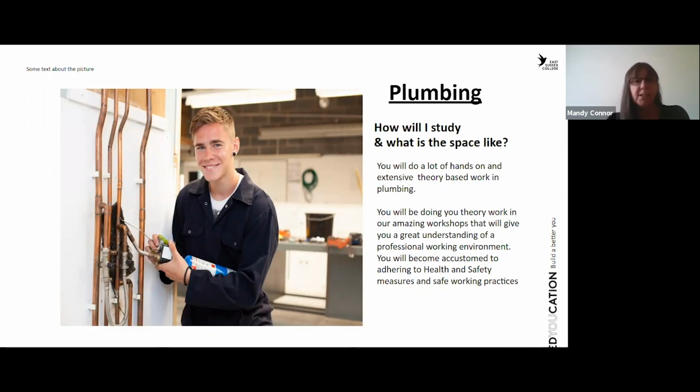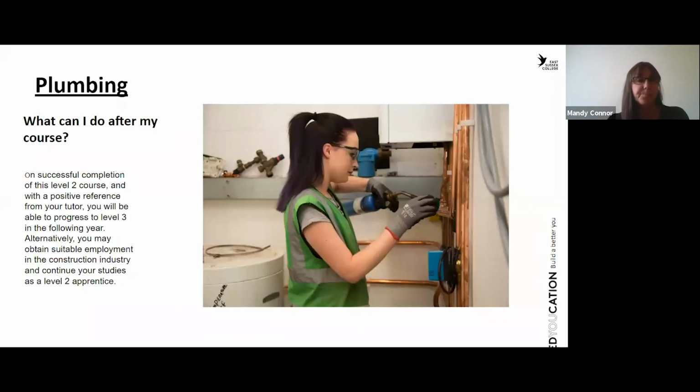We have an amazing workshop. We've got it over 2 levels. So you've got bathrooms, airing cupboards upstairs, and then your general plumbing area downstairs. But again, we would love to invite you to come in to have a look round.